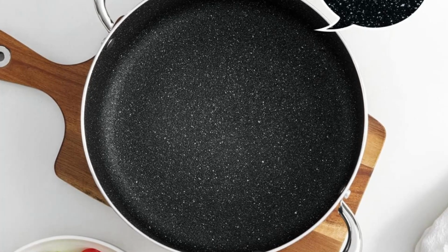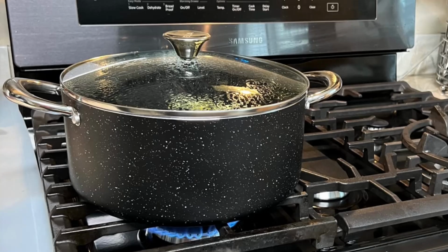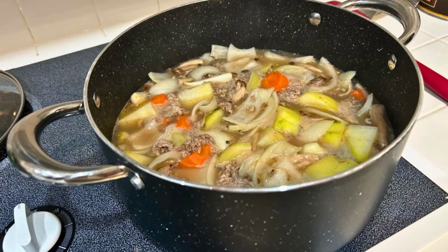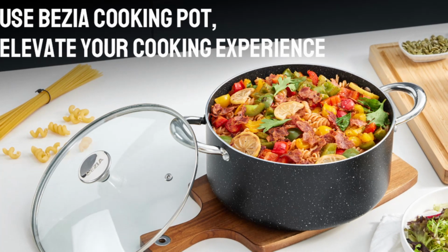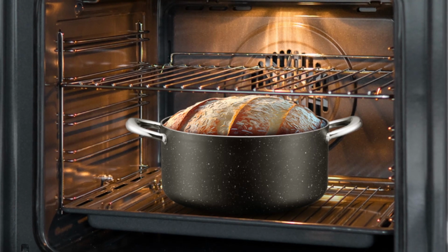Why choose the Bezia 6-quart stock pot? When it comes to choosing the right cookware, it's important to consider factors like quality, versatility, and ease of use. Here's why the Bezia 6-quart nonstick stock pot with lid stands out from the competition. Health-conscious design. With its granite coating that's free from harmful chemicals, this stock pot is perfect for those who want to cook healthy meals without worrying about toxins.